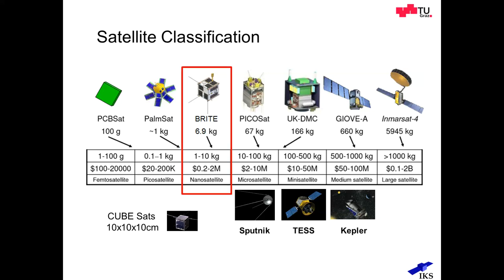The BRITE satellites fall into a smaller category, between 1 and 10 kilograms. Hubble is just a large satellite, anything beyond a ton. In this picture, no big surprise, mass and to some degree size also correlate to the cost of the mission. So you can expect a nanosatellite mission such as BRITE, which is a more sophisticated one, to cost a few million euros or dollars.